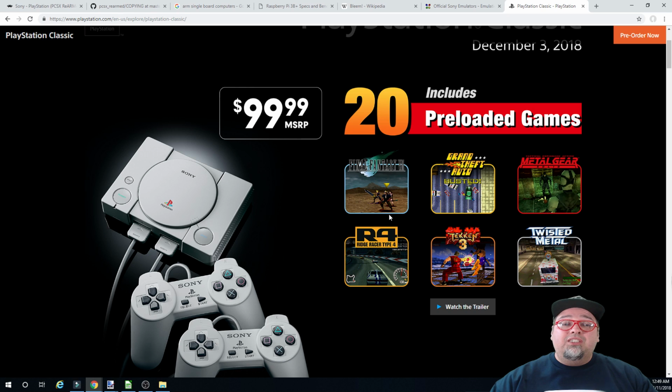Great to have options. Don't want to argue that. I think it's awesome to have options, but I really wish Sony would have put more effort into this device, because I was extremely hyped and a lot of people were as well. And now we have been let down quite a bit with the reveal of what we're actually getting here. Not even so much the games, it's just the emulator they're using, the options we're given. It's disappointing to some, some don't care.